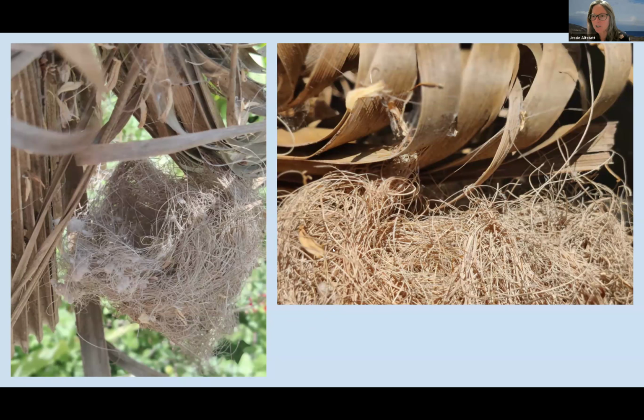And then the picture on the right shows how the female bird really sews the nest together. It's incredible. She winds these threads around other branches. She pokes holes through, using her bill as a needle. It's really amazing.